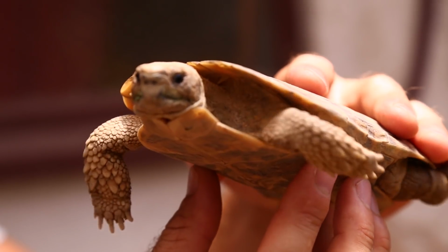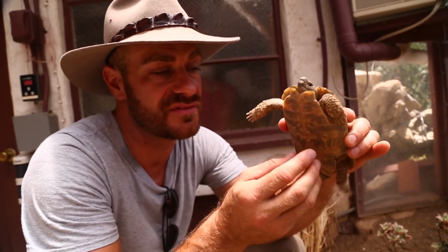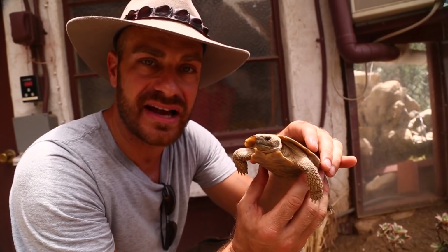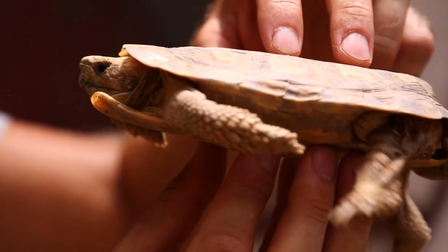And if danger comes, they haul butt. They can move pretty quickly, and they'll wedge themselves into those crevices. And when they pull themselves in, their bellies stick out, and they'll use their hind legs to kind of wedge up and lock themselves inside those rock crevices. So it's actually a really unique evolutionary adaptation of this species.